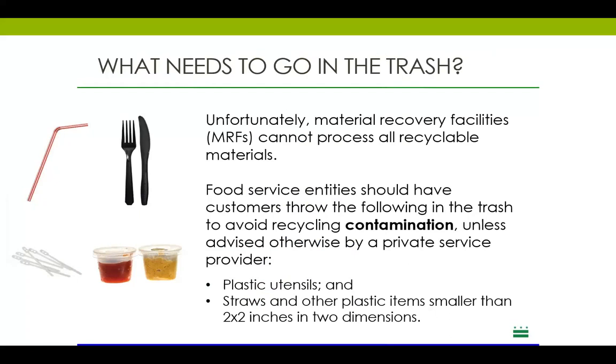And so these products that we're really talking about include straws, utensils or cutlery, small salad dressing or condiment containers, coffee stirrers. These products that are, again, 2 inches in 2 dimensions, they typically fall through the recycling process, and so they do not get captured. So we ask that while these are compliant for you to use for customers, they should be placed in the trash bin, or if you have compostable cutlery, that could go into the compost bin, but it should not go into the recycling bin.